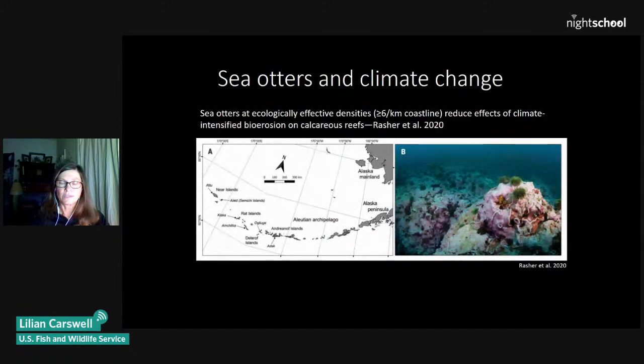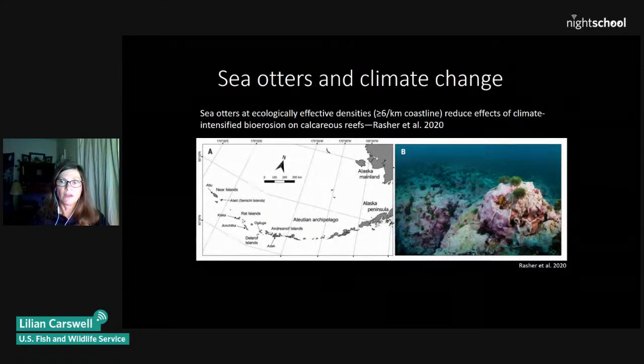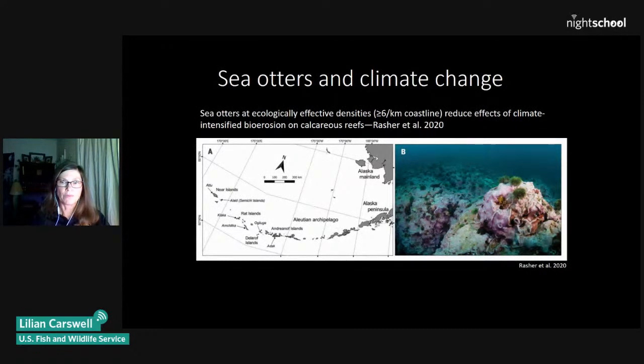And so what they found was that warming sea surface temperatures and increased ocean acidification were both affecting the reefs and allowing the damage done by these grazing sea urchins, which you can see in the picture on the right, to be much, much worse than it would have been under conditions without the warming and without the ocean acidification. And they found that where sea otters were present, they buffered the damage, delaying the negative effects of climate change on the reefs.